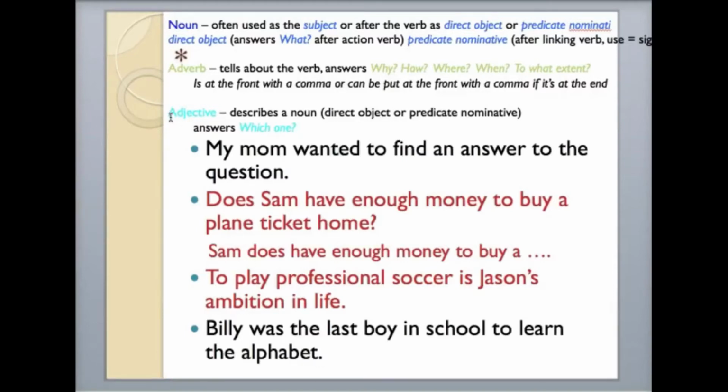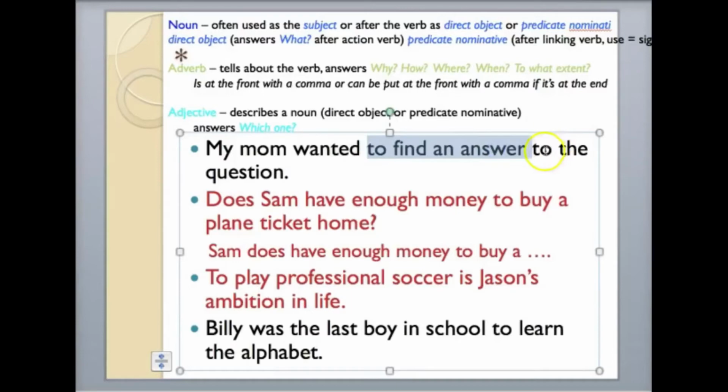My mom wanted to find an answer to the question. So now we have two twos, don't we? We have the to find an answer right there, and we have to the question. Now what we need to remember is in order to be an infinitive, it needs to have the to and then a verb. So is that an action verb, to find, right after it? It is. So that is an infinitive. The other one, to the question: to, and then do I have a verb right after it? No, I have a noun. So that is not an infinitive. That's a prepositional phrase.